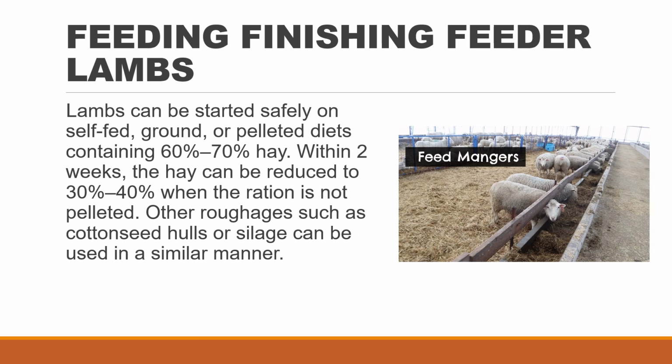Then lambs can be started safely on self-fed ground or pelleted diets containing 60% to 70% hay. Within 2 weeks, the hay can be reduced to 30 to 40% when the ration is not pelleted. Then other roughages such as cotton seed hulls or silage can be used in a similar manner. So, ganon yung feeding for finishing and feeder lambs.